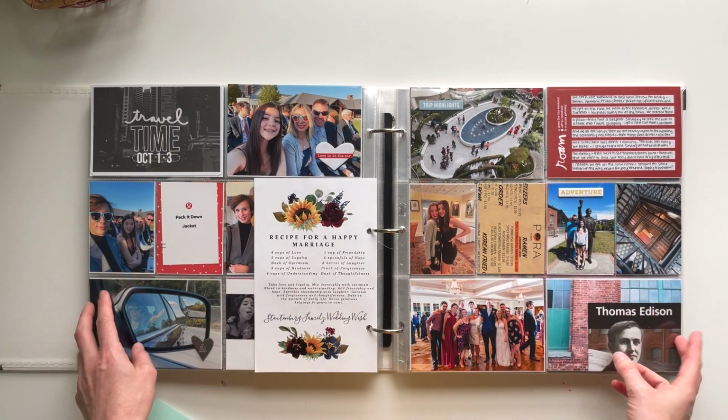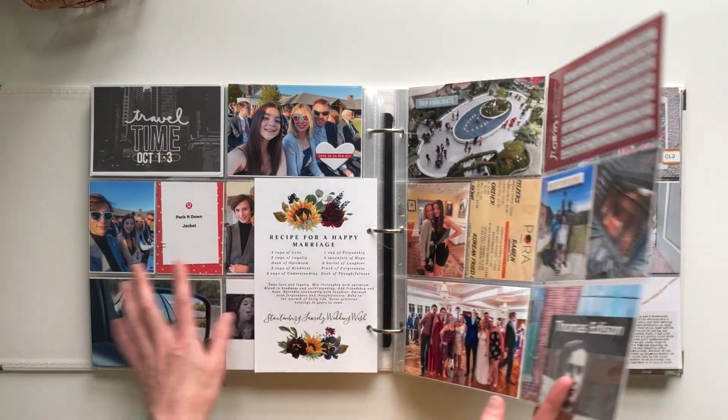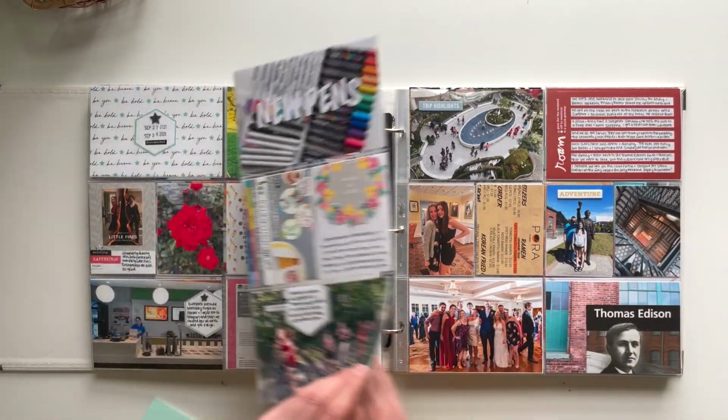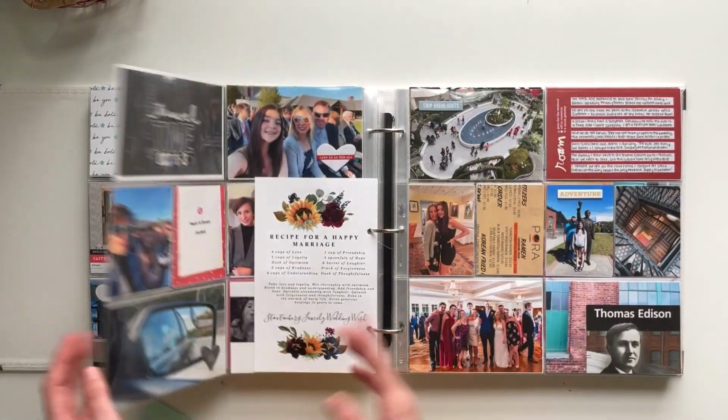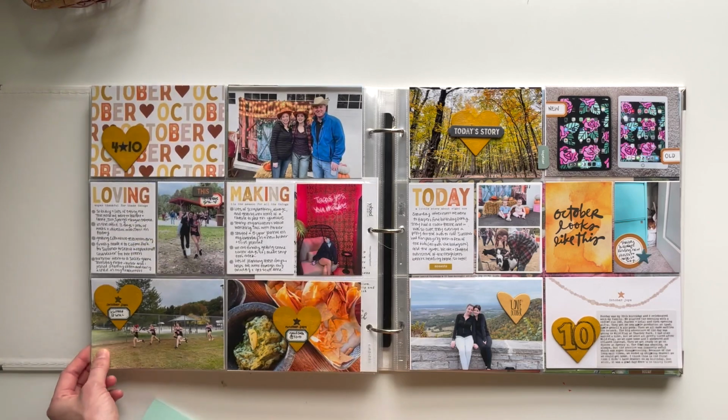When I say weeks, I tend to go Monday through Sunday, but I will adjust for something like that so that this wasn't combined with this spread here, because otherwise all these photos would have been cut out, because there's so much from this vacation.